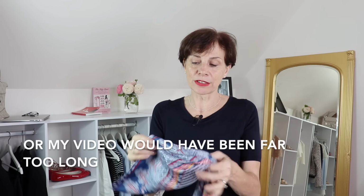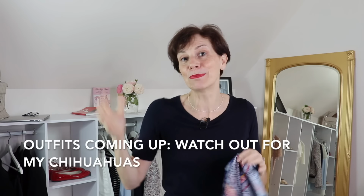You can have a belt. For a belt, you could choose a nude, you could choose white, blue, or red. You have so many options. Just shop your wardrobe, have a look at what can be worn together, and it becomes so exciting.